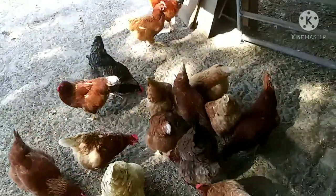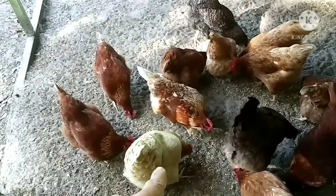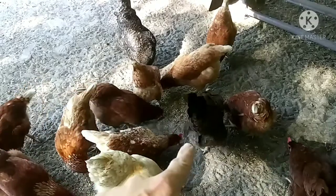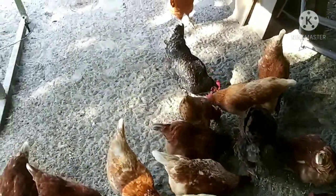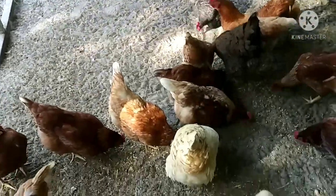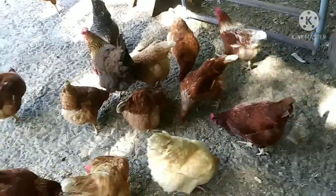Another thing we learned, a lot of these, we have a few, they're called heritage breeds. Like that one might be a golden Wyandotte. We have a cuckoo Marans. She is a buff Orpington, I think. I could be wrong with these breeds, it's been a long time.